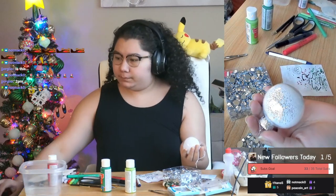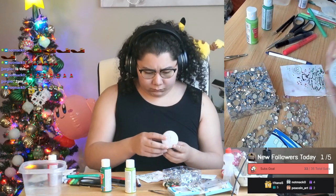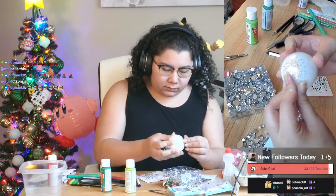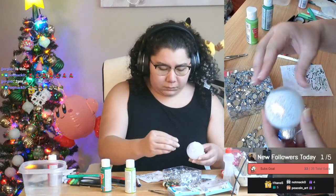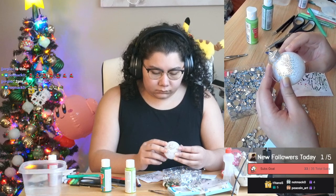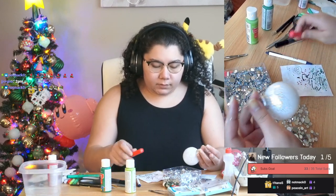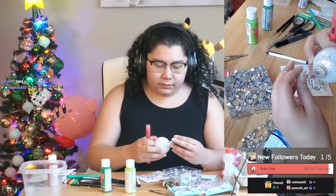Okay, next ornament. Well, this one, weird shape. It's not perfectly spherical. It looks like it got pulled at the end. It has a bulbous shape, even though it is a bulb. Okay, I think for this one, I want to run lines all the way around. And then I want to do a square pattern.